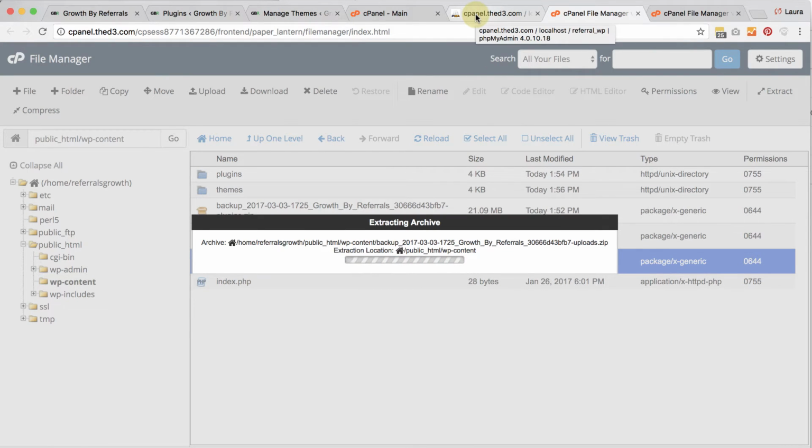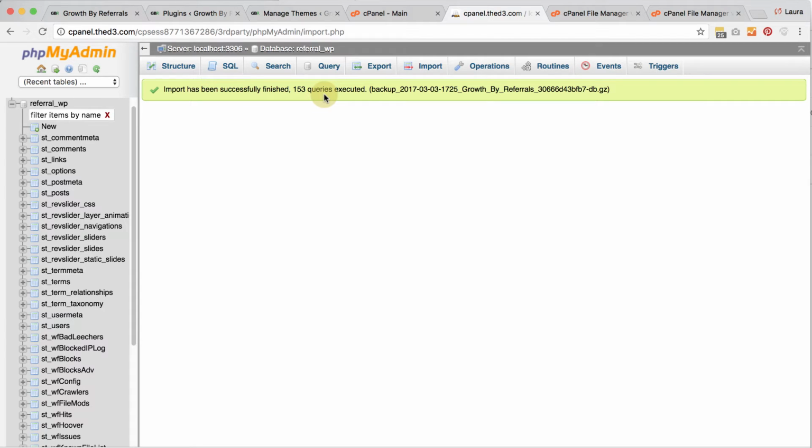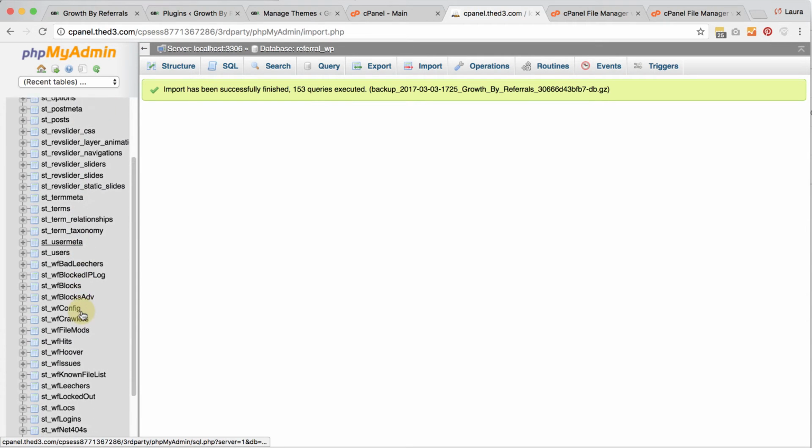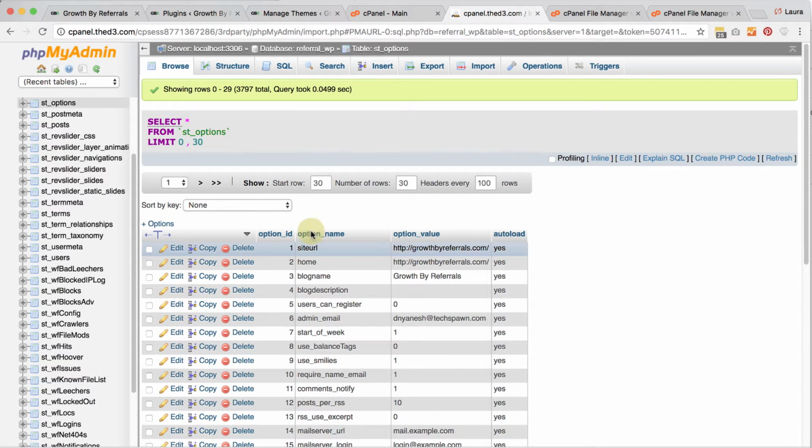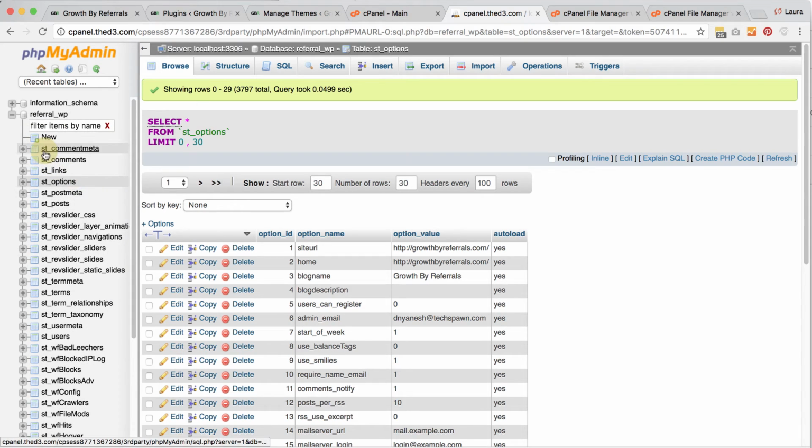Now I'm going to go back to my database and just make sure that everything imported successfully. That's great. And you can see you've got all your database tables back. And actually, if we go to the options table, you can see the site URL is there too. Now, most WordPress databases start with WP_. This particular database's tables do not. So that's actually going to impact the configuration file for WordPress.